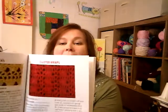So let's just say for this one, it says you need to chain in multiples of 10 plus 2. So crochet your chain in multiples of 10, let's just go easy, 100, then add 2 and you have 102. You can decide how wide or how long you want your project and it will tell you right there. So let's say you want to do the cluster wraps. This one you're going to do multiples of 8 plus 1. And so it's really nice because you can design your own wrap and do these really cool stitches.